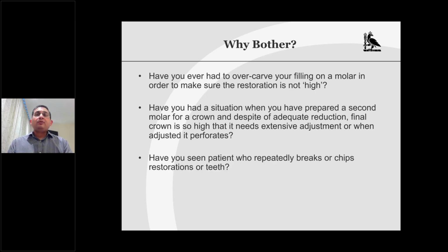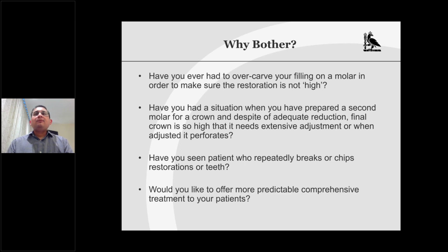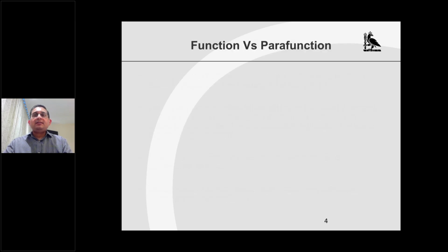We have also all seen patients who repeatedly break or chip their restorations, and we all come across that. And of course, we all want predictable restorations, so we want all our restorations to last predictably. This is the reason we need to know about occlusion. Occlusion during function, like eating and chewing, is not as important as we think.